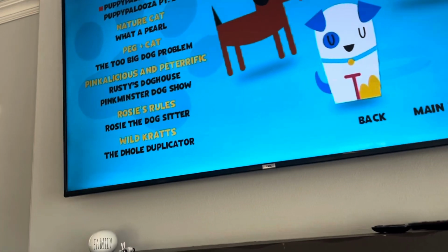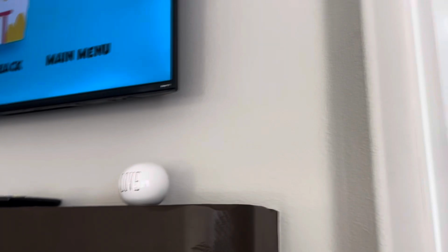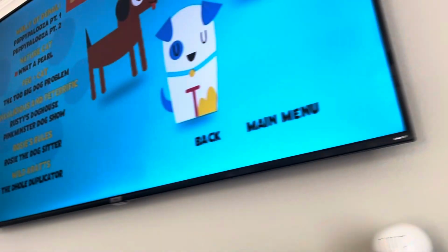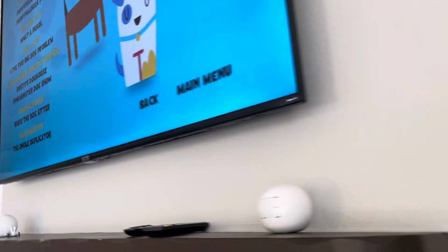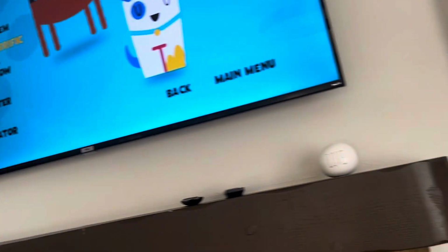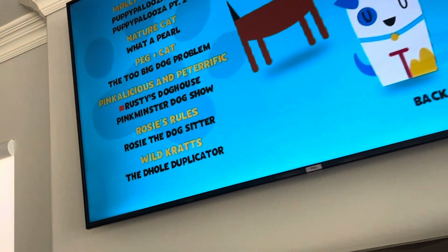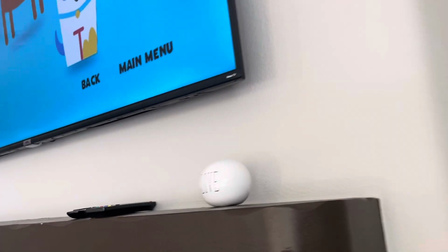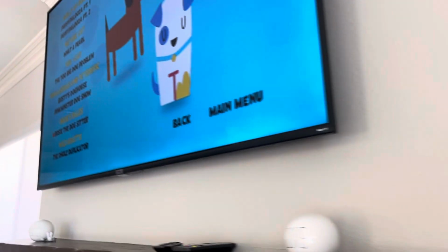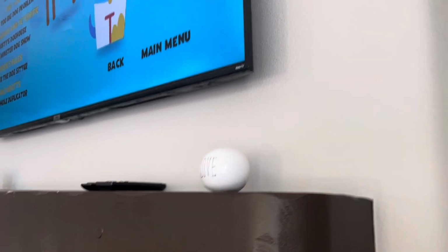the Molly of Denali episodes, Puppy Palooza, Part 1 and Part 2. The Nature Cat episode, What a Pearl. The Peck Plus Cat episode, The Big Dog Problem. The Pinkalicious and Peterific episodes, Rusty's Doghouse, Pink Miss Minster Dog Show. The Rosie's Rules episode, Rosie the Dog Sitter, and the Wildcrats episode, the Dull Duplicator.